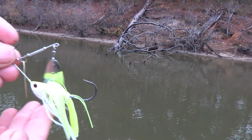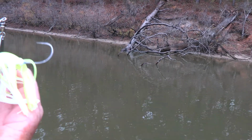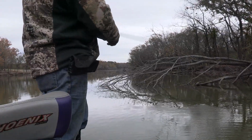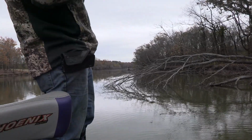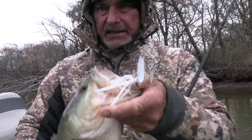These things are so much more weedless. They'll bump that log and they'll just kind of come over. Sometimes that hook will grab something, but this is a lot more forgiving, staying in contact with the tree, than a chatterbait ever dreamed of being. That's why I love the spinnerbait, especially when that water's cold.